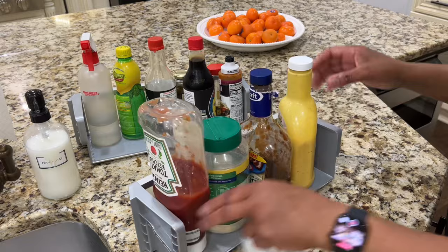We're almost done deep cleaning this kitchen. The only thing left is to clean the four sets of blinds located in the eat-in area, vacuum, and mop the remaining floors. If you're still with me, I really appreciate your support.